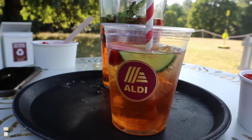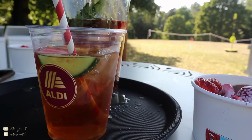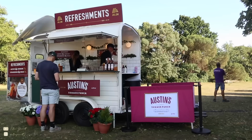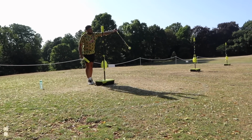We've got our little summer punch, which is, that's what it's called. Summer punch. It's called, what's it called? Austin's. Ready for our game?